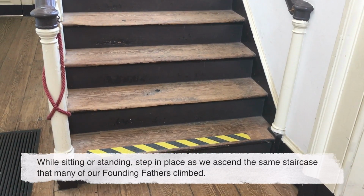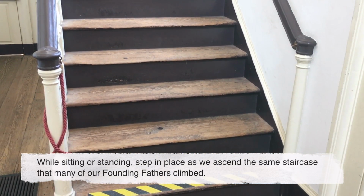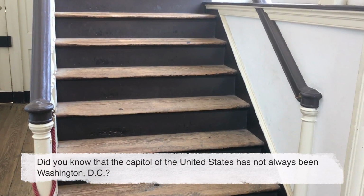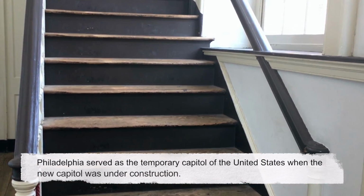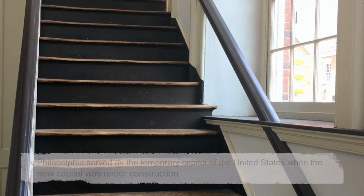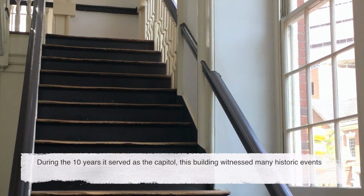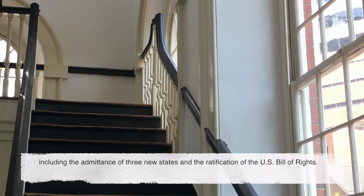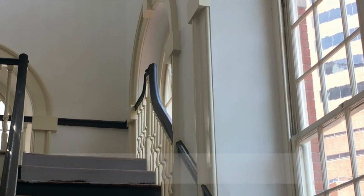While sitting or standing, step in place as we ascend the same staircase that many of our founding fathers climbed. Did you know that the capital of the United States has not always been Washington, D.C.? Philadelphia served as the temporary capital of the United States when the new capital was under construction. During the 10 years it served as the capital, this building witnessed many historic events, including the admittance of 3 new states and the ratification of the U.S. Bill of Rights. We made it.